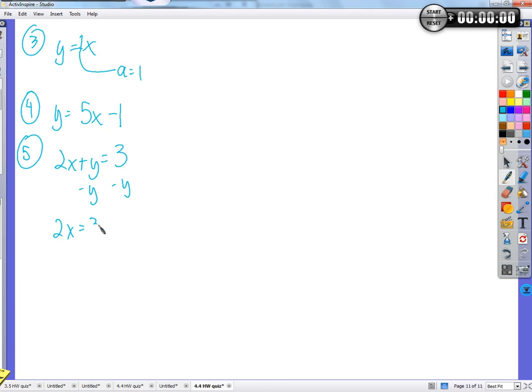2x equals 3 minus y. Minus 3. Minus 3 is 3. Subtract 3? Yeah. So you get 2x minus 3 equals negative y. And then you have to get rid of negative. How do we do that? Divide by negative. Divide by negative 1? Mm-hmm. Now positive y equals negative 2x plus 3.